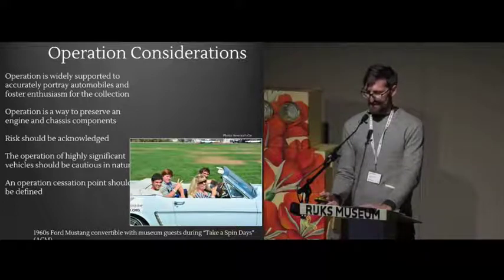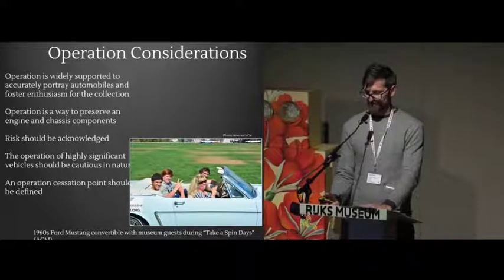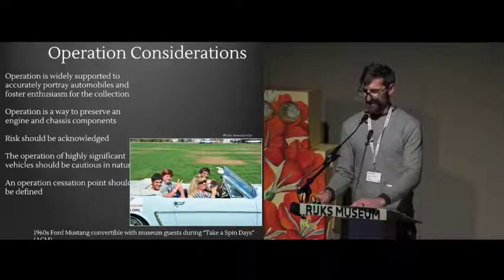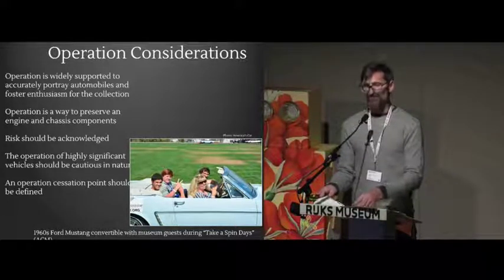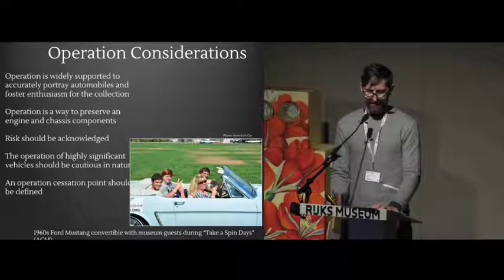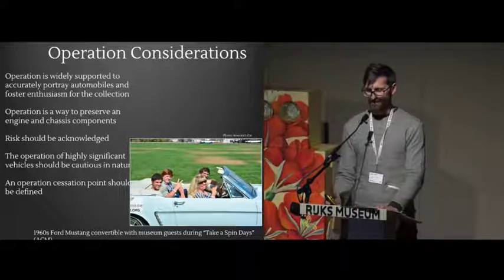As with restoration, the significance, purpose, originality, and condition should all be carefully considered before deciding to operate. For most museums, it's important to remember that these are artifacts held in the public's trust, and to needlessly risk damage to objects is not careful stewardship. The key is to assess whether or not operation will benefit the public in balance to the risks to the historic vehicle.